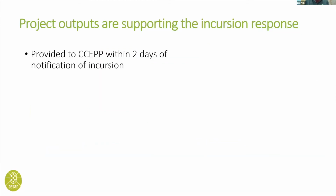And when we have an exotic pest incursion, one of the first things that happens is a consultative committee on emergency plant pest meets and reviews the situation. And they're really looking for any resources that they can to help make more informed decisions. And thanks to this project, we were able to provide them with a whole slew of resources within 2 days of being notified of the incursion.